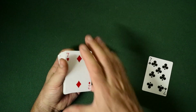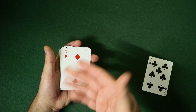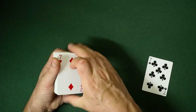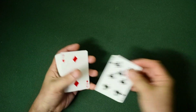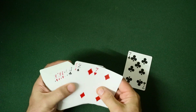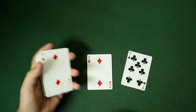So if you can get yourself one of these decks, they're great for other tricks and routines as well. We've also used this in a genuine card at any number routine in a video a couple of years ago. But this is good for the spoof as well. I add a regular card, and let me just show you a thing that I do with this deck.